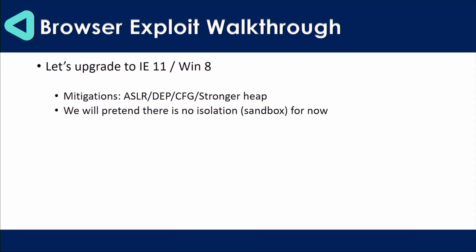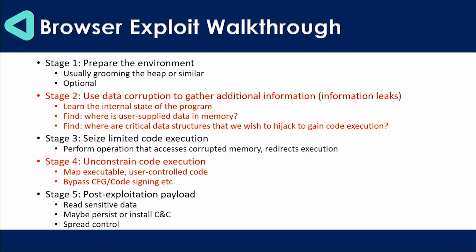So let's move forward to IE 11 and Windows 8. This is about 2015. A lot of mitigations have gone in place since IE 7. They added a more mature ASLR, DEP. Now there's control flow guard, stronger heap mitigations, and we will ignore the sandbox for now. So now this is more what a modern exploit would look like in terms of the stages of development.